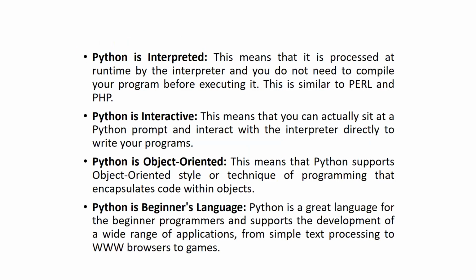Okay. Python is interpreted. This means that it is processed at runtime by the interpreter and you do not need to compile your program before executing it. So this is similar to Perl and PHP. Compared to Perl and PHP, Python is an interpreted language. Python is interactive. This means that you can actually sit at a Python prompt and interact with the interpreter directly to write your programs. So Python is an interactive one.